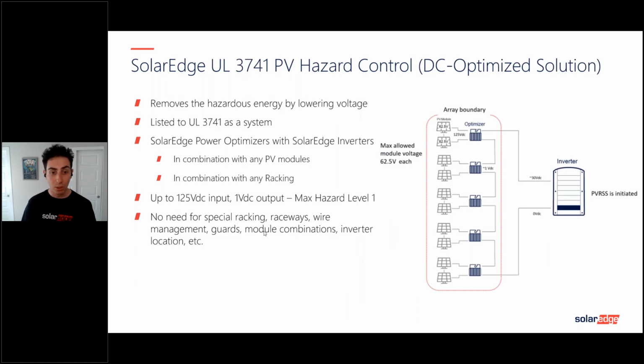Now I want to take a quick look at SolarEdge's PV hazard control system under UL 3741. In this case, the entire listing is comprised of just power optimizers paired with inverters. So it is listed and compliant with the National Electrical Code with any module and any racking. When rapid shutdown is initiated, the optimizers will drop voltage automatically to an output of 1 volt DC each. And that's actually removing hazardous energy from within the PV array. Because those energy sources are essentially removed or brought down to low levels, there is no requirement for special racking, raceways, or wire management.